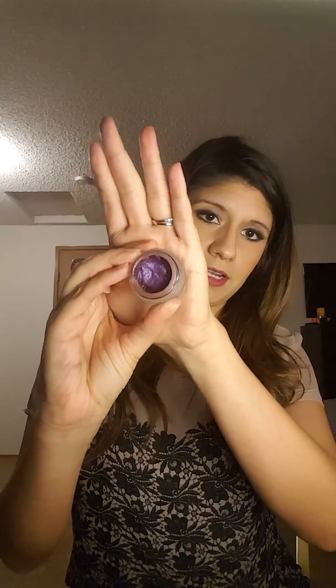I cannot stop. So the next 2 that I'm going to talk about, well, there's not just 2, there's a lot of them, but these are the 2 that I have. I have the Majestic and the Elegant. So these can be used for a variety of things. Like I said before, you can definitely use them on their own, or you can use them as a base for your other eyeshadows. Today, I use this as my base for these colors just because I was feeling sassy. So this is what this color looks like swatched.